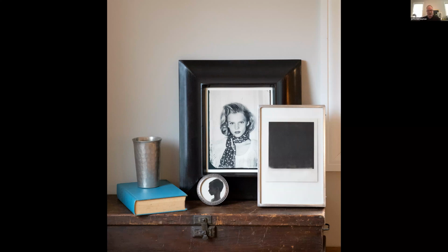Okay, so these are my children. That's my daughter, Harper, in the center. And she's 14 now. She was around 10 when this was taken. And the silhouette below it is my son, Beckett. We named them both after authors, Sam Beckett, Harper Lee. And to the right, there is that black Polaroid that we discussed earlier on. And these were created for a show in Paris a few years ago.